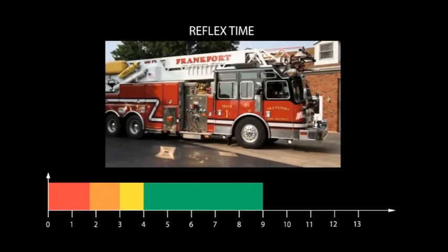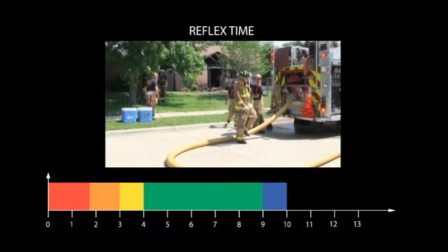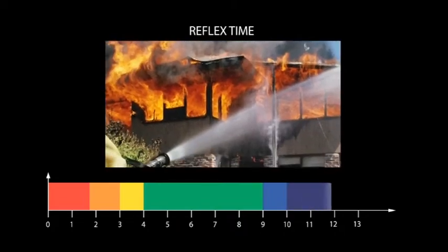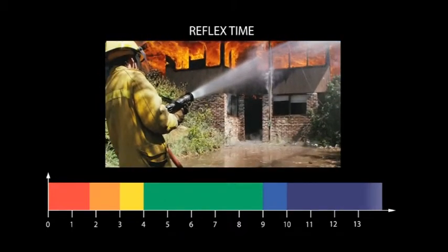If it's a volunteer fire department and the station isn't staffed, you may be looking at several more minutes to get apparatus on the street. Response time will vary depending on the distance and traffic conditions from the fire station to the scene, but on average 4 to 5 minutes is a reasonable fire department response time. Then firefighters must get their gear set up and initiate fireground safety procedures before extinguishment can begin.